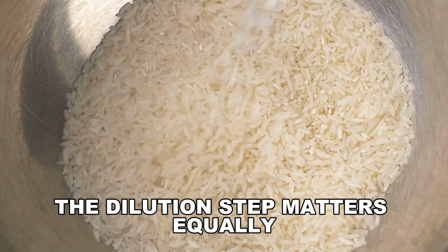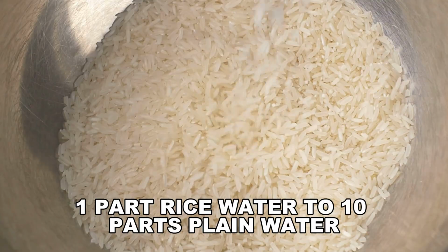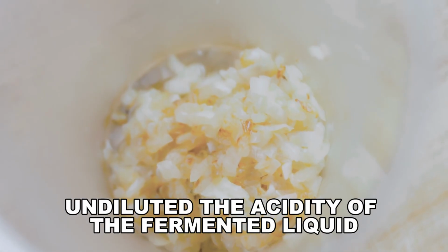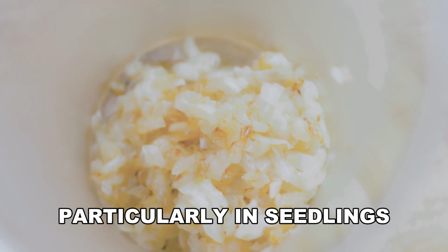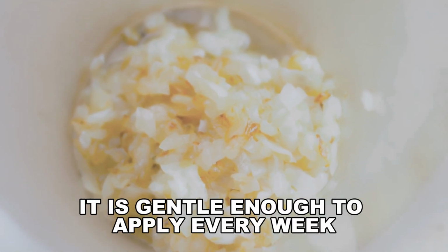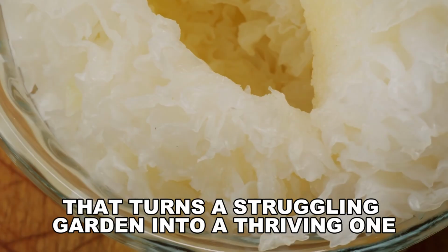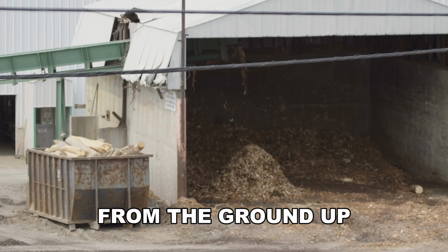The dilution step matters equally. Fermented rice water should be mixed at approximately 1 part rice water to 10 parts plain water before application. Undiluted, the acidity of the fermented liquid is strong enough to irritate tender roots, particularly in seedlings. Diluted correctly, it is gentle enough to apply every week throughout the growing season, gradually building the soil ecosystem that turns a struggling garden into a thriving one from the ground up.